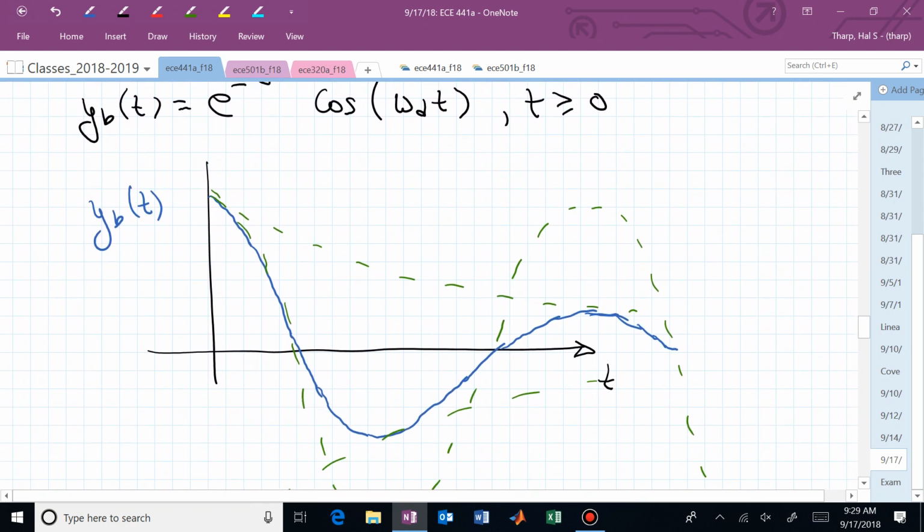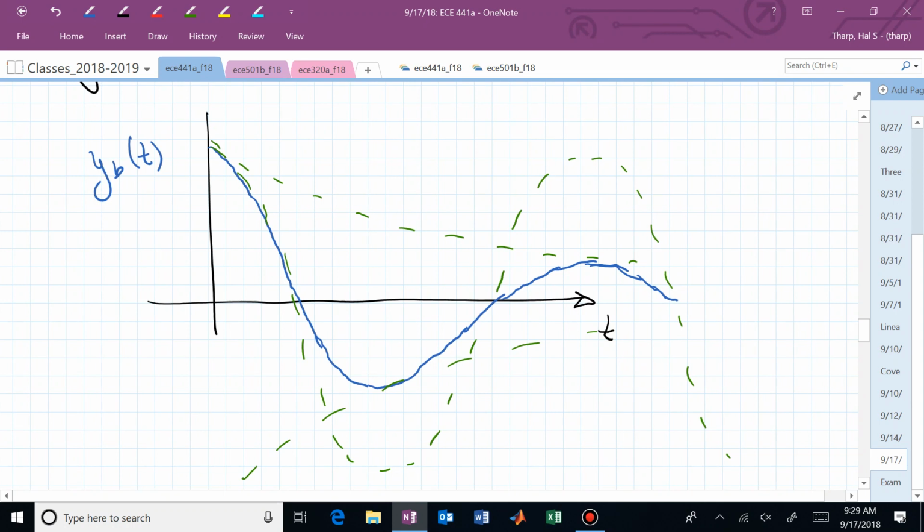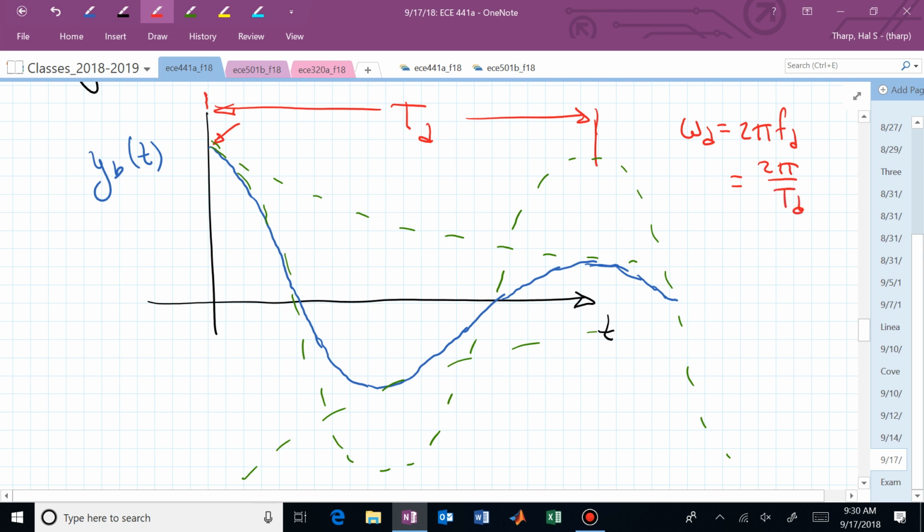And in the picture, we could find that by looking at two consecutive maximums, or two consecutive identical locations on that sinusoidally varying waveform. Meaning if I said, here's a max right there, so I'll measure from there, and here's another max, and I go between those, that's now this period of oscillation, T sub d. And we know that omega sub d is 2 pi f sub d, but f sub d and T sub d are reciprocally related, so this is now 2 pi over T sub d.